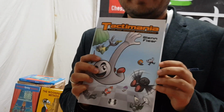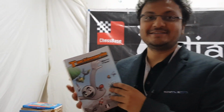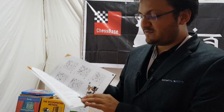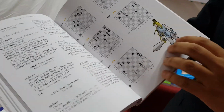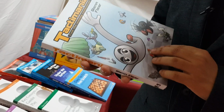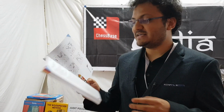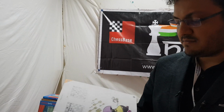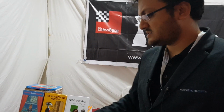Tactimania, a very deceptive book, because on the cover you have these cartoons that young kids love, and inside you have beautiful animations. This is excellent. So many of the people who come to the stall say, I think this is a book for kids, but then you give them one or two positions to solve and they realize that this is not really so easy. It's written by Glenn Flear, and the animations inside have been done by his son, and it's a beautiful book. This is very nicely done.